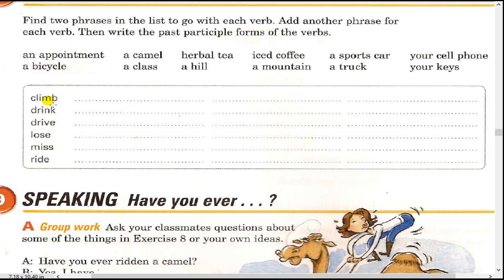We wrote the verb in past participle and we wrote the words. Now make a sentence. Your turn to make a sentence. Say a sentence. Tell me a sentence.